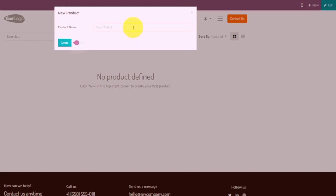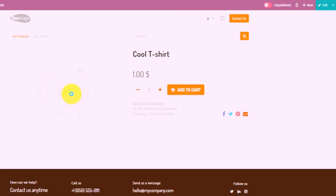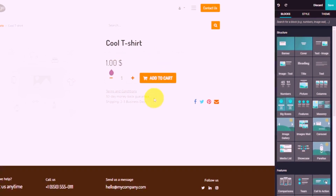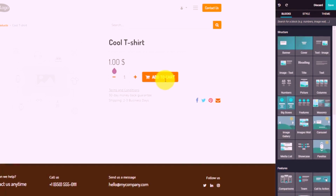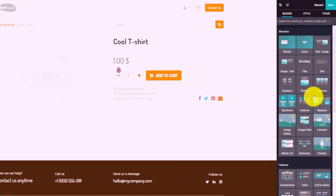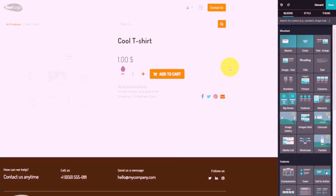Let's call this product a cool t-shirt, the type of t-shirt that every single person on the planet wants to buy. So immediately I can start uploading my image here on the left-hand side, change my pricing and how pricing is displayed, and everything from the theme. Maybe I want a different button color on my cart than something else. I have many of the same blocks and structures and features available to me here on the right-hand side, but now I have a fully functioning cart and e-commerce suite as a part of my website.